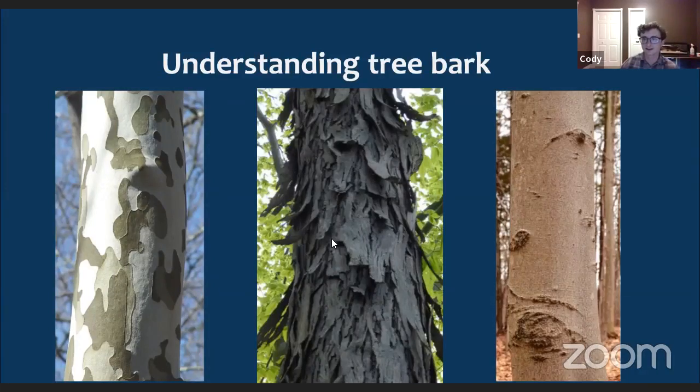In the middle is a shagbark hickory, very aptly named for its very shaggy bark. This is one that when it's big, when it's old, it's very easy to ID. The bark will slough off in these really long, very noticeable and obvious shaggy patterns. That being said, when they're young, they look completely different. So you can't always go off of this.